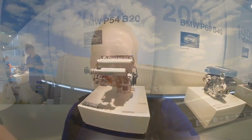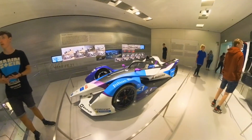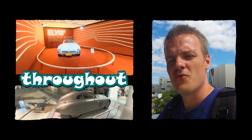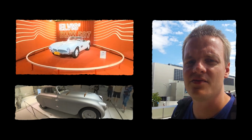Basically, they show how the brand has developed, how the car has developed, how the technology has developed from the time when, well, they were founded throughout the different wars. They might have done some big leaps in technology about there and up to modern technology. So it is all about how it all has developed throughout time. And you can see some classical cars in there.